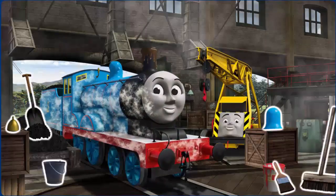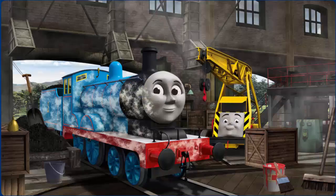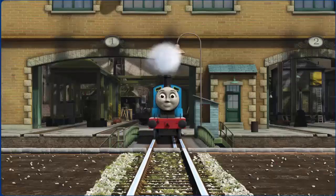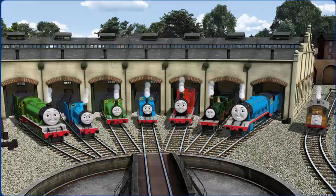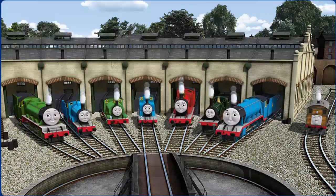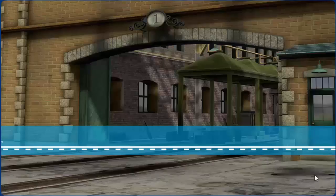Edward's funnel is clogged with mud and his dome is broken and he is covered with flour. Great job, but there's still more to do. Edward is covered with flour. You fixed it! Edward is ready to be really useful again. You helped repair Henry and Edward and Percy and Thomas and James and Emily and Gordon and Toby. You are really useful.